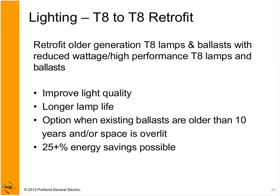issue. But if you looked at it as a project where you're really evaluating the appropriate light levels of a space and quality light and all of that, you could look at it as a project. You can get incentives and take care of a lighting maintenance issue and see some energy savings there.